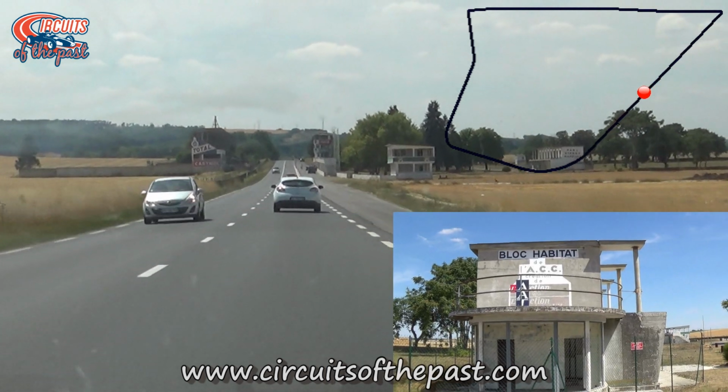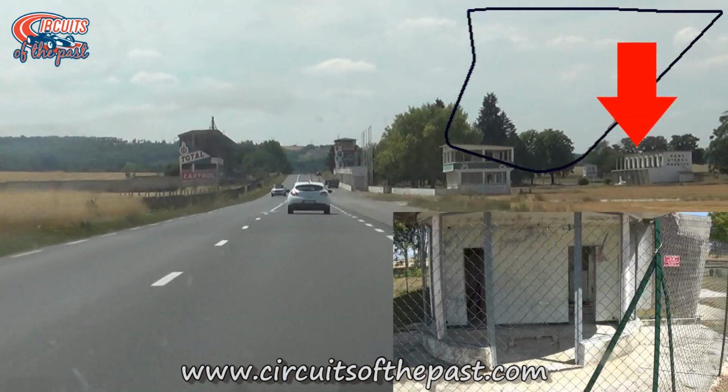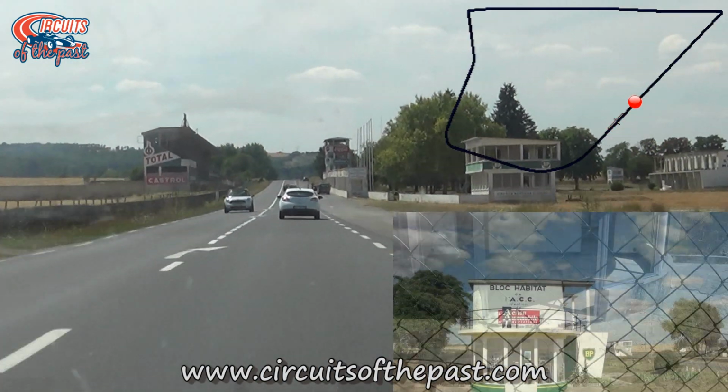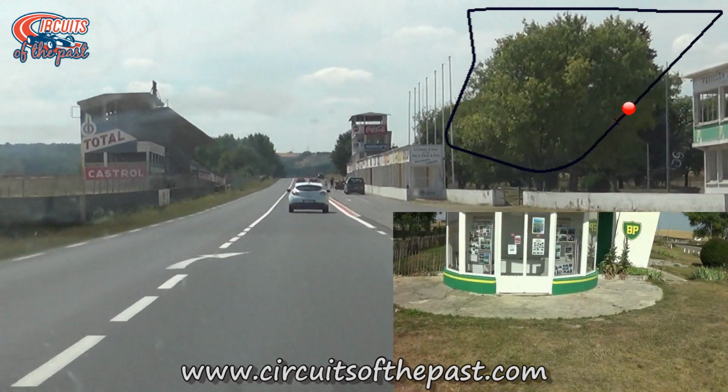At the far right of the screen, you'll see an old building that was a ruin when Herman filmed these laps in 2015. Today, this building looks like brand new since it's been completely restored by the foundation.